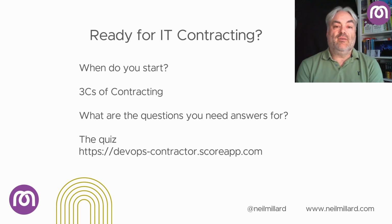What are the 3 C's of contracting? They're on the last slide. What are the questions you need to ask? Sometimes somebody's not going to tell you what those questions are. But when somebody does let you know what those questions are and gives you the answers as well, because that's important, right? It all starts to click together and make sense.